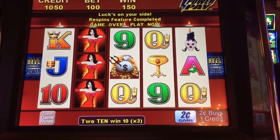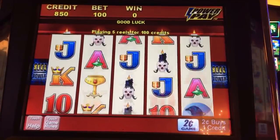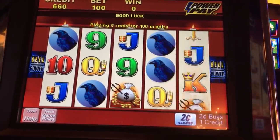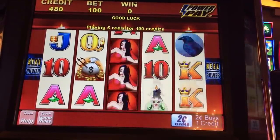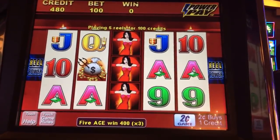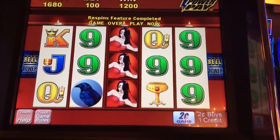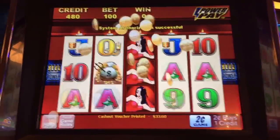Money back. Okay. This is about 3 spins. Trigger, but that looks like a winner for me. So this is where I cash out. Let's see how much I get. $33.